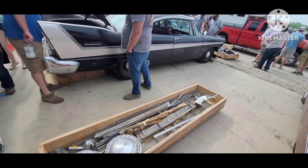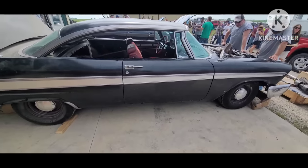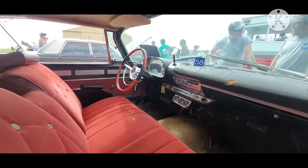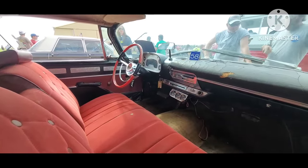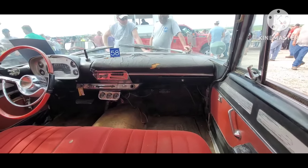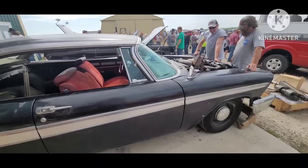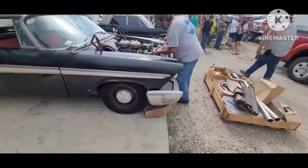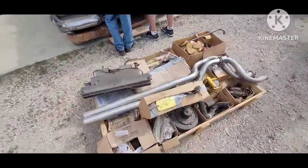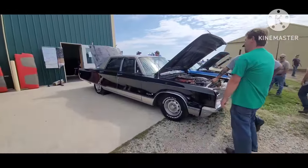This one I do feel like is gonna bring strong interest and strong bidding from the crowd when it sells here today. Very desirable car, a lot of people looking for these, a lot of people wanting them, and just not something that changes hands very often. Not very frequently that one of these comes to market, especially with everything that it's got with it.